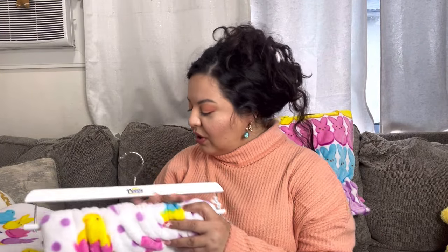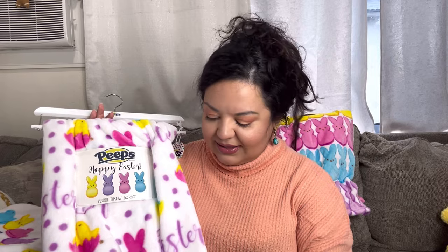Okay, so as you see back here, I have two blankets. Those are still brand new, still on the hanger. I never took off the tags or the hanger. So we're going to start off with this one. And I don't have a lot. It's amazing, I do not have a lot of pillows or blankets. So I guess that's kind of good.